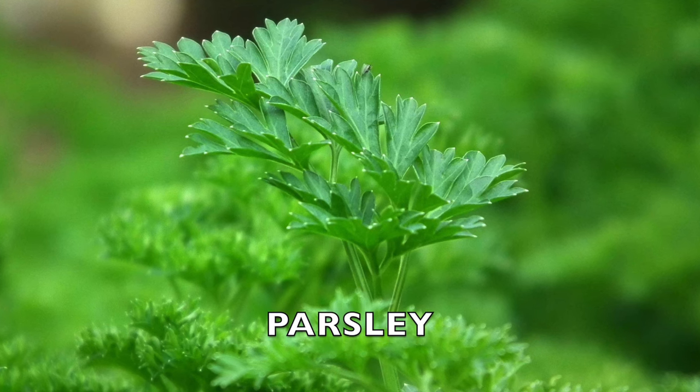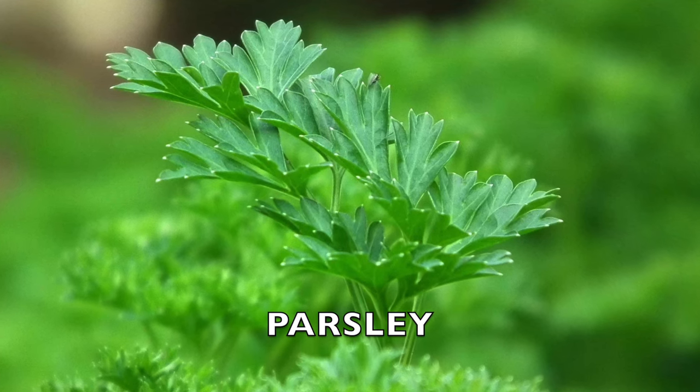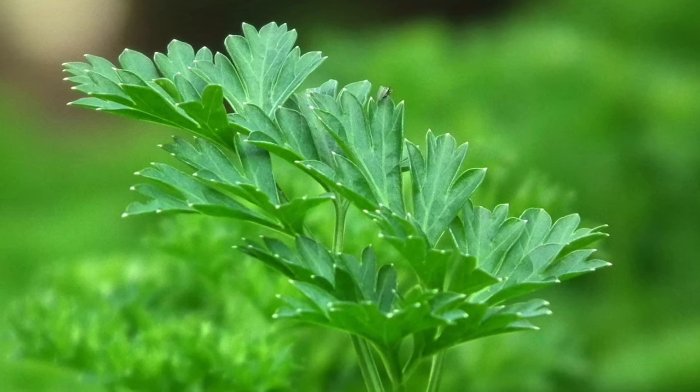Parsley's flowers offer nectar and pollen, attracting beneficial insects like hoverflies and parasitic wasps. Hoverflies are drawn to the nectar, while parasitic wasps are attracted by the nectar and scent of parsley leaves.